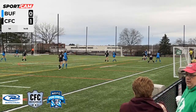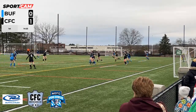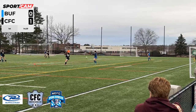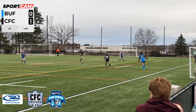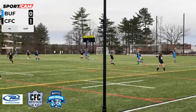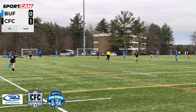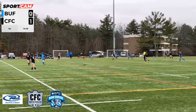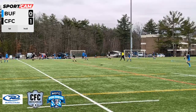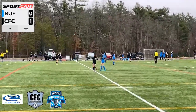You'll have to trust me. I think it's a throw-in down there for Buffalo. Right up the line. Buffalo having a tough time getting any possession or stringing any passes along. Thompson to Mo. Back to Grayson for Willingham, but just as quickly goes back the other way. Willingham gets it again. Looks as if the Buffalo girls are having a little trouble with this skidding turf. Every bounce is over their head. You're gonna have to play on this all weekend long, so just figure it out.